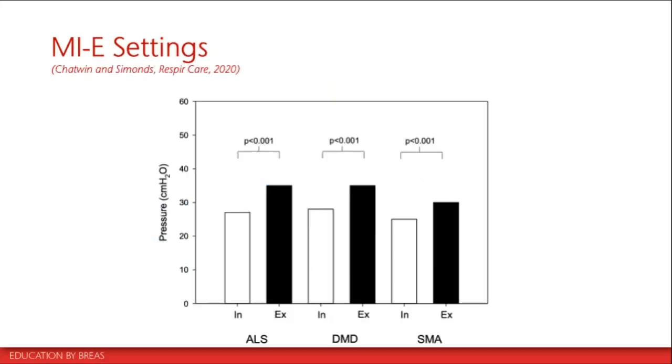We looked at our centre for patients with ALS, Duchenne muscular dystrophy and spinal muscular atrophy, what the pressures are with regards to the insufflation pressure in white versus the exufflation pressure in black. And for every single patient group of our cohort, the exufflation pressure was greater than the insufflation pressure, and this has also been reported subsequently in other centres.